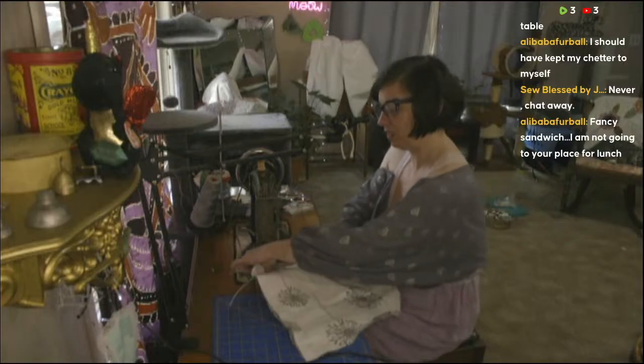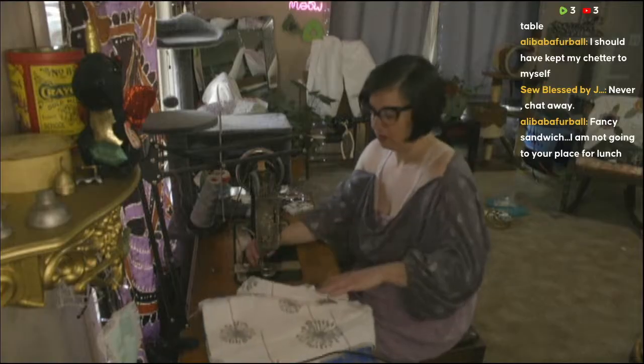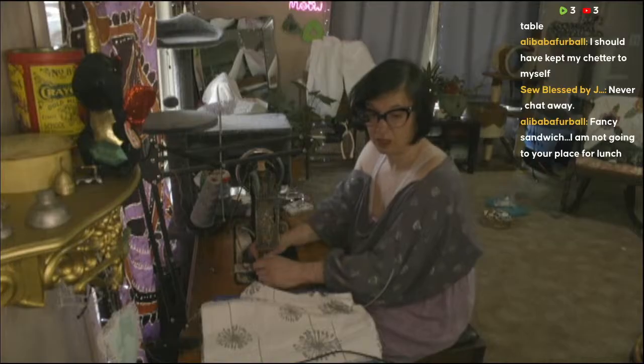And for this project, we're starting all of our. Oh, maybe I'll put the regular presser foot on just to mix things up a little bit.